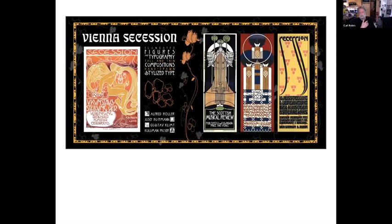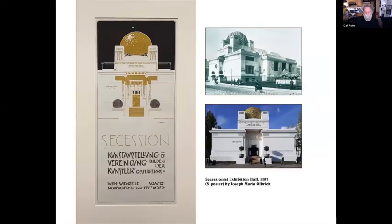So this is something I found online, this graphic, where they were talking about some of the secessionist members and what was represented by the posters. Joseph Hoffman and Gustav Klimt. Koloman Moser is the poster designer for this. This appears to be something very inspired by Macintosh, if not Macintosh himself. Actually, it looks like it is signed Charles Rennie Macintosh down at the bottom. So he must have been part of the association at some point as well.